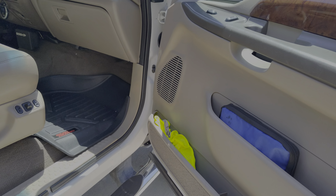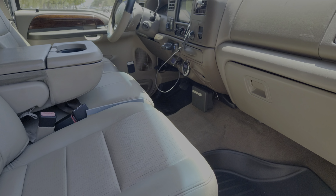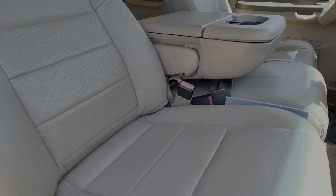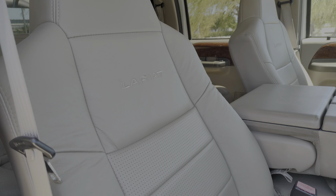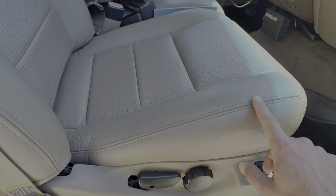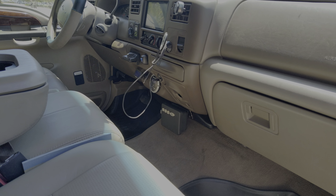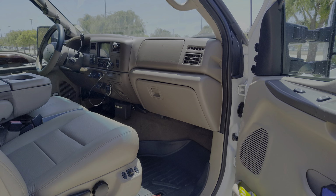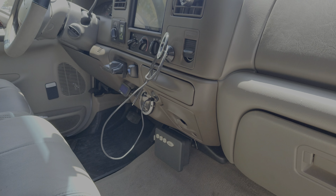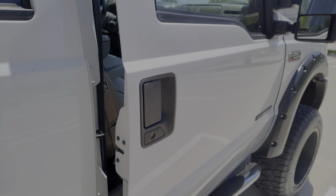Here in the front, we have Rockford Fosgate stereo speakers all around, so all 4 are Rockford Fosgate. The front seats were completely redone, so they look absolutely amazing, immaculate, tear-free. Nice bolster too, no sagging in the seats, no tears. The cushion in it is still really nice and solid. Here in the front, you'll see the dash looks absolutely great, and we'll talk in a second more about the 650 lower console and what was all done to it.